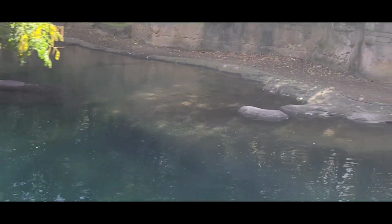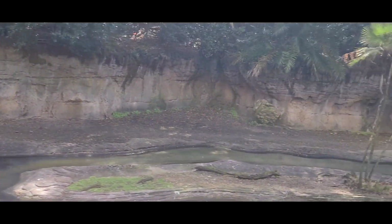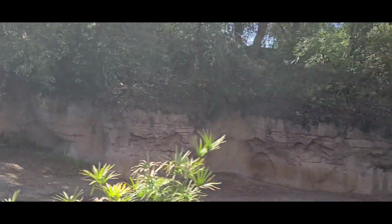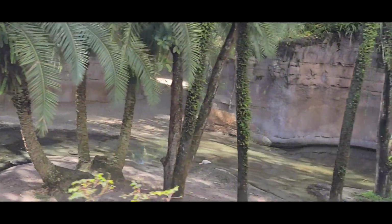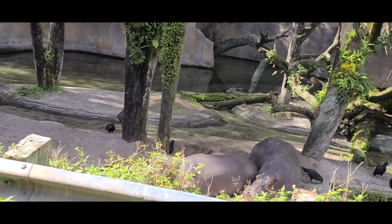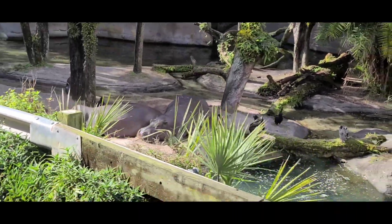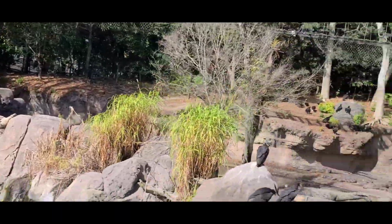Hippos, just like humans, are very protective of their young and also extremely territorial, which makes them one of the most dangerous animals in all of Africa. Oh, look, there's 2 more outside of the water. And speaking of dangerous animals, my friends, we're going to be greeted by some fearsome Nile crocodile.